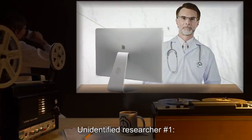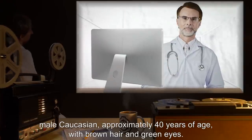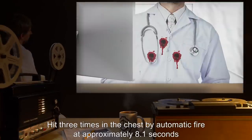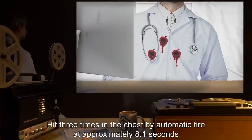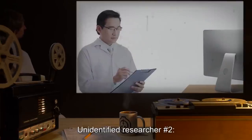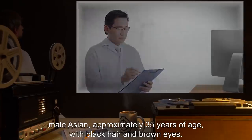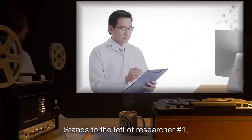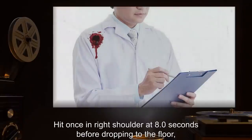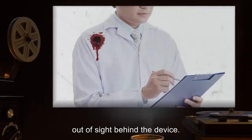Unidentified researcher number 1. Male Caucasian, approximately 40 years of age, with brown hair and green eyes. Stands in the southeast corner of the room, reading from a standing monitor. Hit 3 times in the chest by automatic fire at approximately 8.1 seconds, and appears to be killed instantly. Unidentified researcher number 2. Male, Asian, approximately 35 years of age, with black hair and brown eyes. Stands to the left of researcher number 1. Carries a clipboard with indecipherable writing on a notepad. Hit once in right shoulder at 8 seconds, before dropping to the floor, out of sight behind the device.